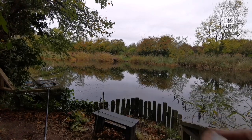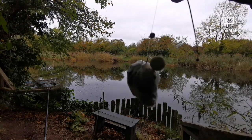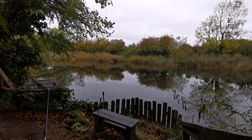Right, it's a PVA bag. She's getting out. See that? Boom.